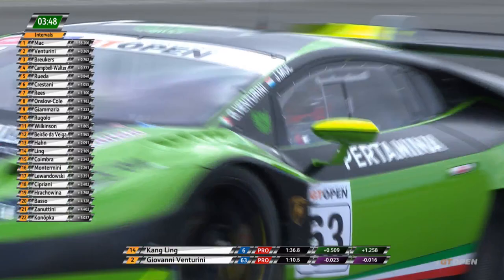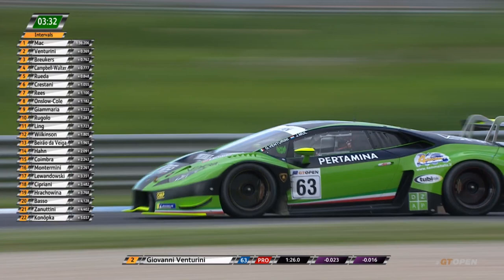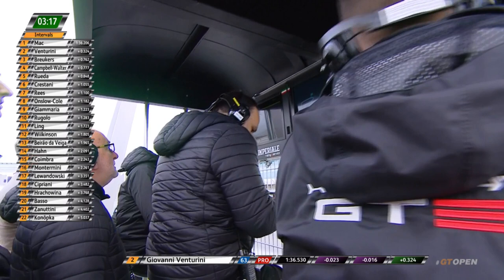He needs to find just under 0.4 of a second as he takes a big bite of curve at turn 12 and then begins to build up the momentum into 13. I don't think the ARC Bratislava Lamborghini is going to delay him too much. Certainly not on this lap, maybe next time around, as Giovanni Venturini accelerates through across the timing beam. Oh, and it's an improvement, but not by all that much. 1:36.5 for Venturini, so he's still 0.3 adrift of pole position.